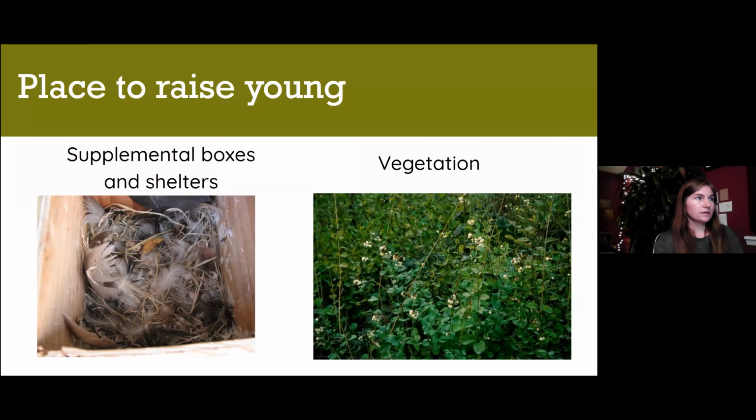Place to raise young. So as I talked about, we can bring in artificial things like nest boxes, which, as I mentioned before, we should build according to species characteristics and have an appropriately sized and shaped entrance and predator guards. So rather than just build a box in your workshop, it's important to research what birds you're trying to support.